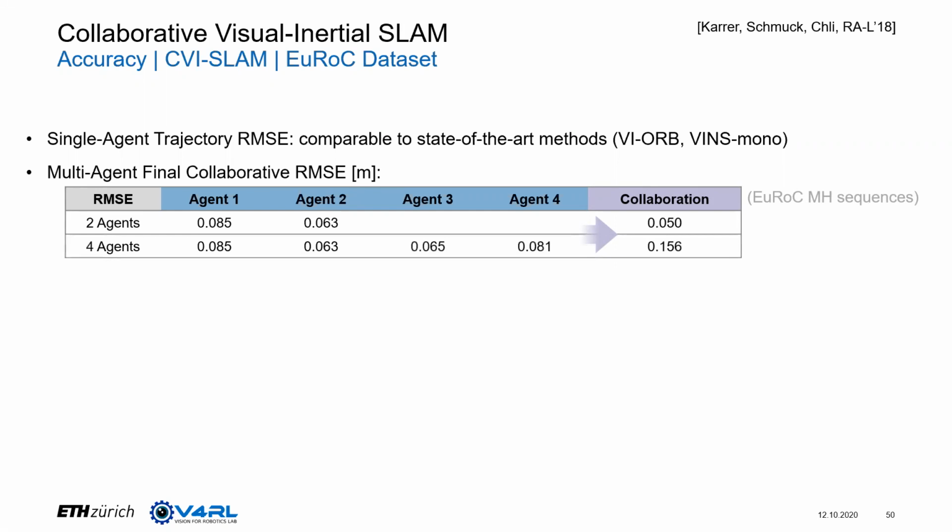So we can get a better accuracy for this estimate. Now, in a four-agent scenario, things are not that clear from the beginning. For the single agents, we are between 0.06 and 0.08 meters of error, and it's 0.15 meters in the collaborative case. So we have to look a bit more into detail. If we look at the length of the trajectories, they are between around 70 and 130 meters, while in the collaborative case, we're covering in total almost 400 meters of trajectory with our estimate.